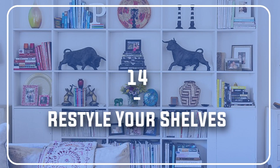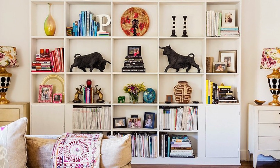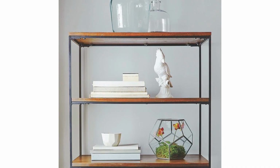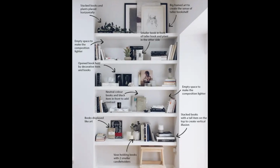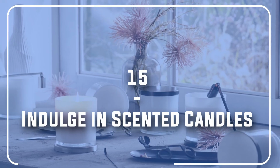14. Restyle your shelves. Back to more instant effects, shelf styling. Curate your shelves with a mix of books, decorative objects, and art pieces for a collected look that feels personal and luxurious. It could be adding a candle onto the shelf that you love with some books on either side, helping to draw attention to that focal luxury item you want on the shelf, lifting the overall space with minimal touches.